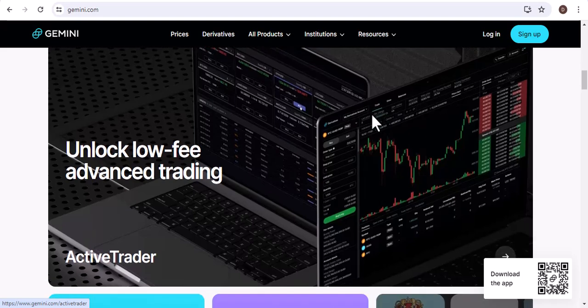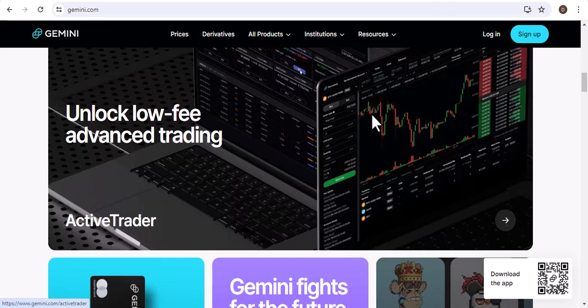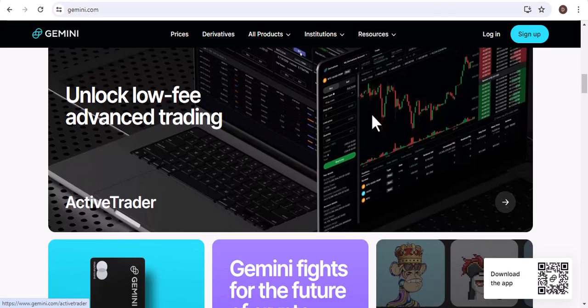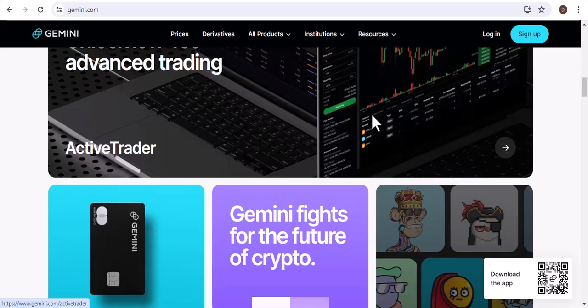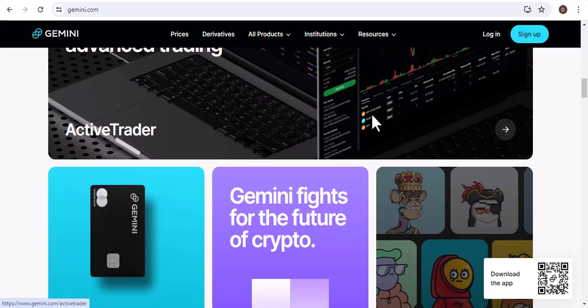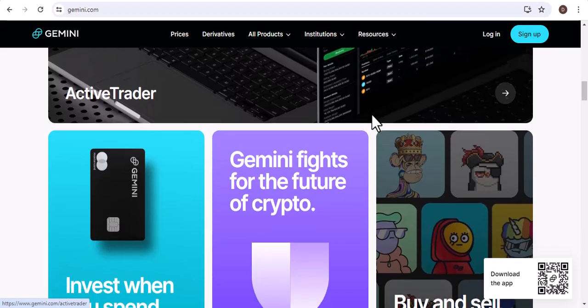Step 3. Funding your account. Now that your account is verified, it's time to fund it. Gemini offers various funding methods, including bank transfers, debit card, and credit card. Choose the method that suits you best and follow the on-screen instructions.